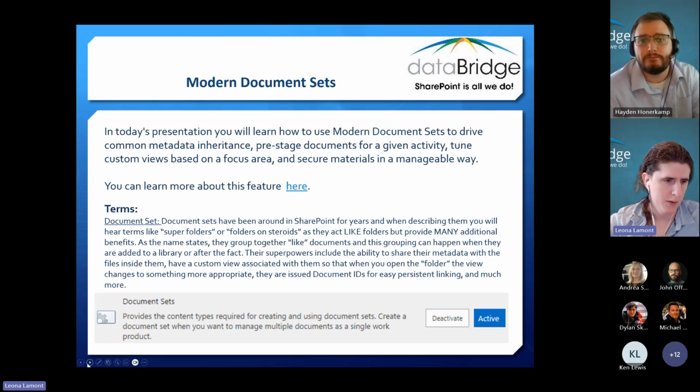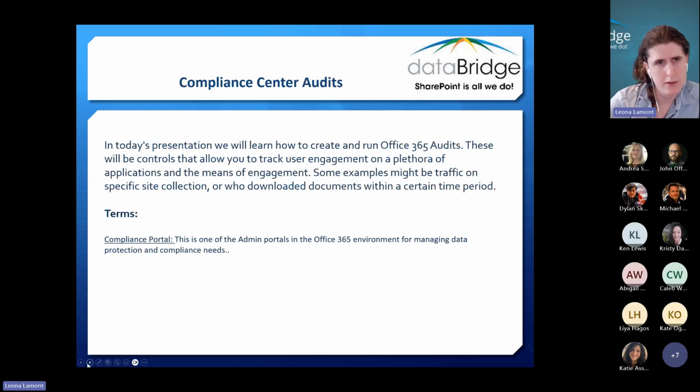All righty, welcome everyone. Yep, today I'm going to be talking about 2 things. The first one is about the audit, compliance center audits. We will run through how to create, run, and then see the reports of the audits. These controls in essence can be used for a number of different things. Realistically, Microsoft is tracking you at all times inside Office 365 on all the actions that you as a user or you as a system account potentially are performing at any given time.